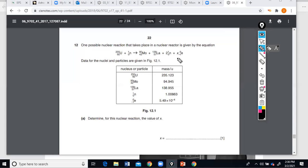So X is how many electrons we have if we're going to cancel some of these protons out. We've got 92 on this side, and on the other side it looks like we've got 42 plus 57, that's 99. If we've got 99 over here, how many electrons do we need so that it goes back down to 92? Well, that must be 7, right? We have 7 electrons, and 99 minus 7 is 92. I have 92 and 92 on both sides. So that's the first, just a single mark for this.